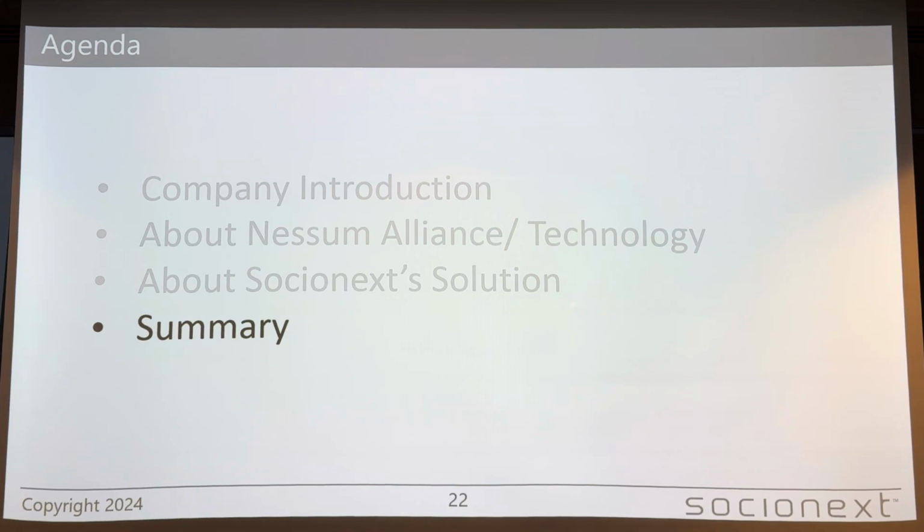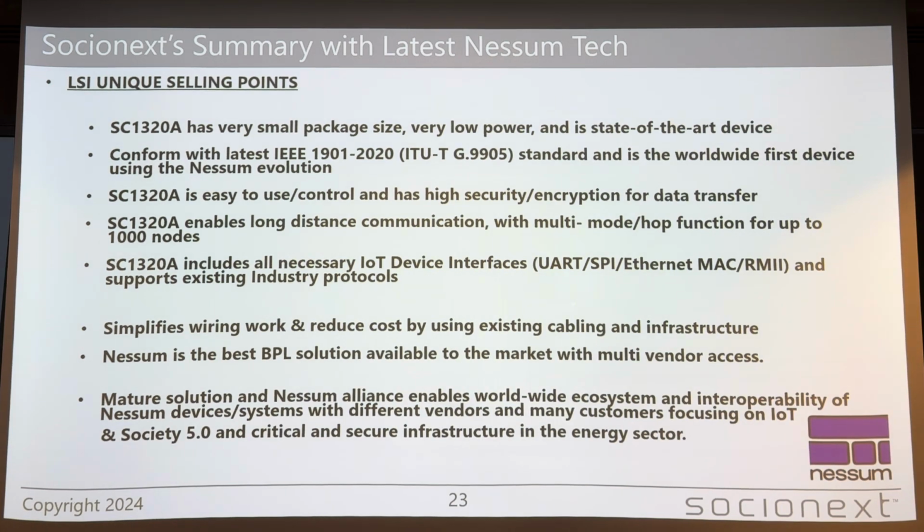So maybe a summary then, at the end, just quickly to go through everything in recap. We think that our solution is unique. Our SC1320A has a very small package size, very low power, and is a state-of-the-art device. It conforms with the latest IEEE standard, right, and ITU, and it's the first worldwide device using the Nessum evolution.